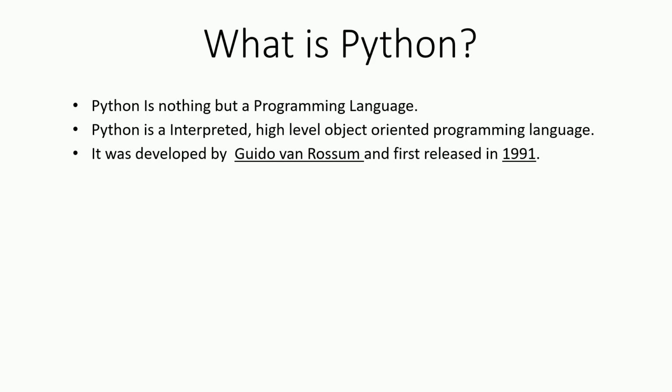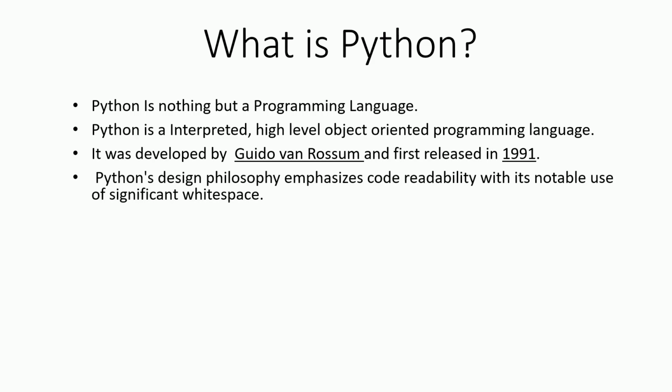The Python language was developed by Guido van Rossum and first released in 1991. Python's design philosophy emphasizes code readability with its notable use of significant white space. It means it will not give any errors if you have some spaces between variables and values, and it is notable to use significant white space because there is indentation to make the structure work properly.